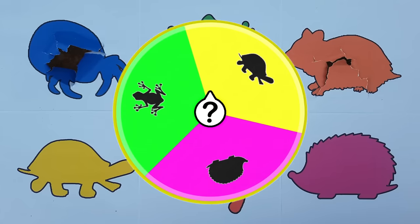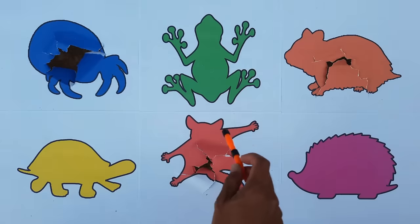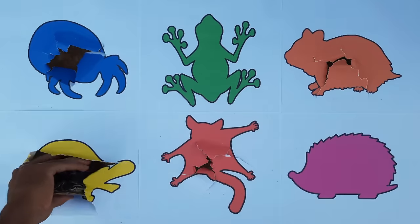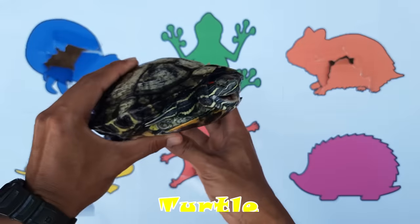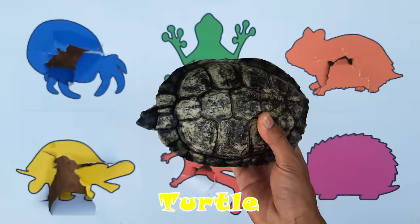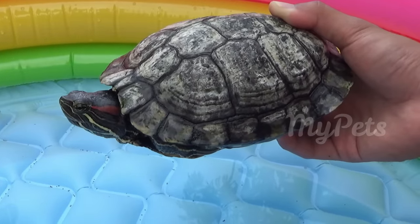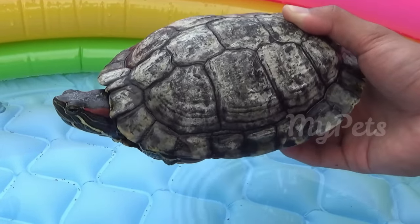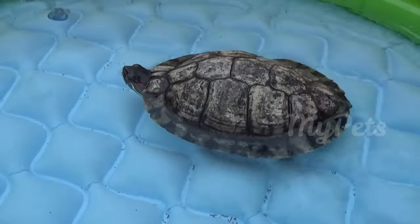Yellow color. Wow, turtle. Hello, I got a turtle from a spin. Wow, the turtle is so big. Okay, let's release the turtle into a balloon pool.